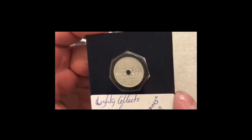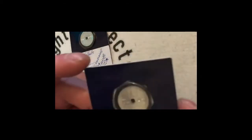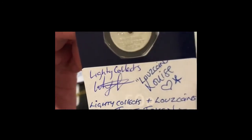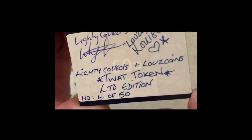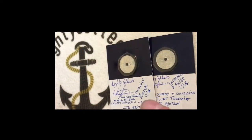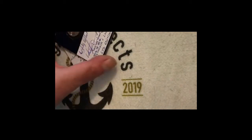Those of you that watch on a Saturday morning for the Twat or Treasure, you'll know all about this, and it's your opportunity to win one of these. This one just says Twat across it. Again, signed by Lighty Collects and Lou's Coins. Twat token, a limited edition, number 4 of 50. Those of you that watch on a Saturday morning, unfortunately there wasn't one this week because Lou had a frog in her throat, let's just put it that way. That's pretty much all that was wrong with her. Runny nose and a frog in her throat.